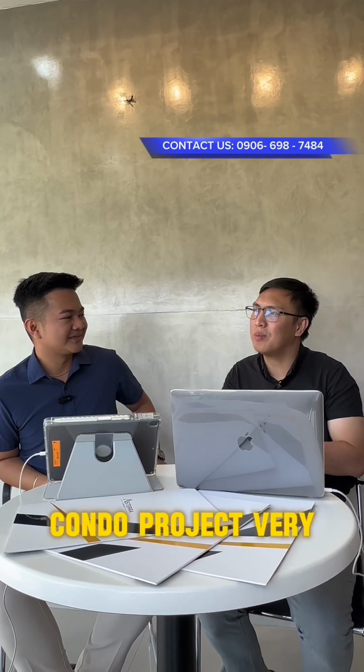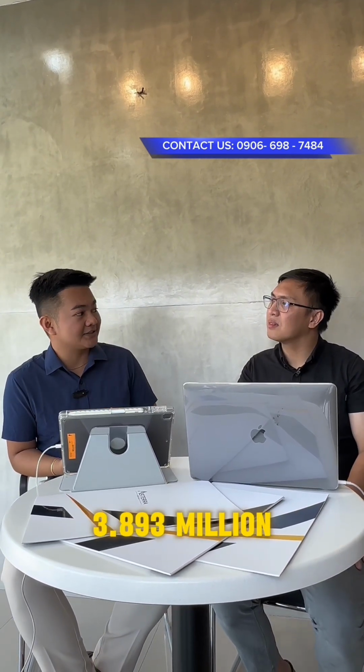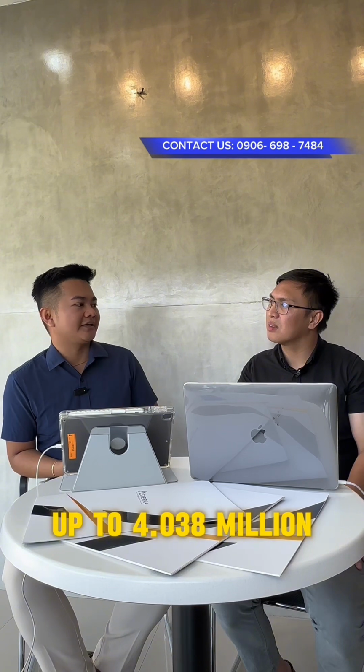Likewise dito sa condo project natin, which is very affordable, no? Mga magkano kaya yung mga units natin dito, sir? As of now, sir, for our studio type, price starts at 3,893,000 up to 4,038,000 pesos.